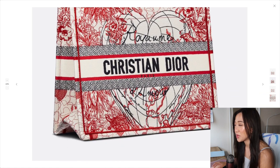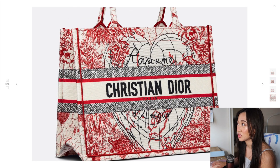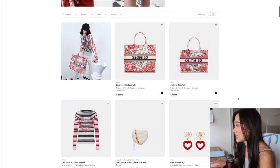Oh wait, I can zoom in. Let me show you. Do you guys see? There's a turtle right here. And I'm gonna say this is maybe not a wombat. I honestly don't know what that is, but the turtle just takes me, and even the flower detail right here. I would totally buy this if I didn't already have a red book tote, honestly. Super, super pretty. So we are back on the page right here.